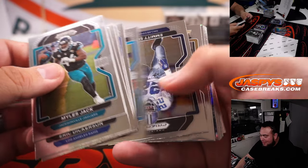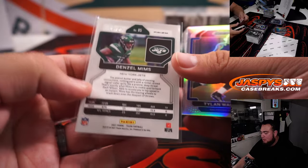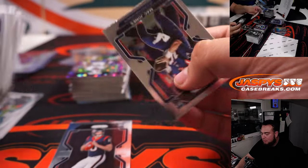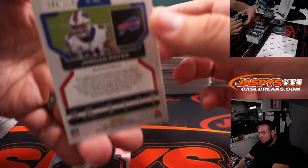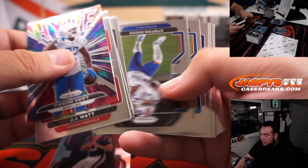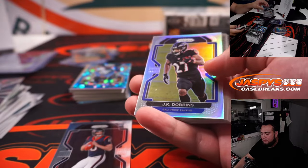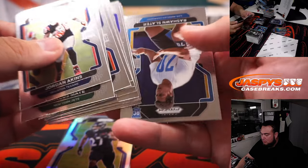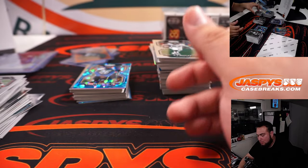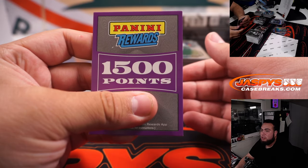And yeah, sometimes at that point it's probably better to buy it straight up on eBay or something. Denzel Mims, blue camel to 25. Tylan Wallace. Mac Jones. Jordan Board to 225. It is, man. You can find some great deals on there. That's for sure. Elijah Moore to 249. Sante Samuel Jr. to 99. Whoa! 1,500 points. Dang.